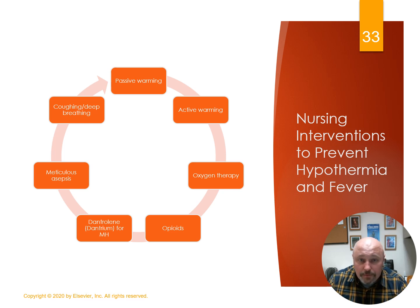Treatment for malignant hyperthermia includes the administration of dantrolene, and measures to cool the patient, such as ice packs and cold IV solutions, and correcting acid-base balances. Use meticulous asepsis with wound and IV site care, and encourage airway clearance with deep breathing, coughing, and the use of incentive spirometer.